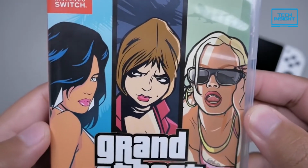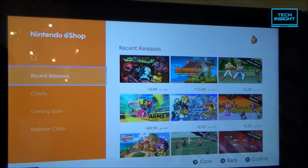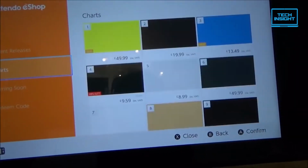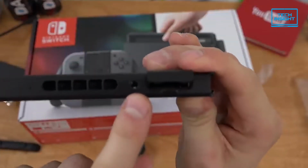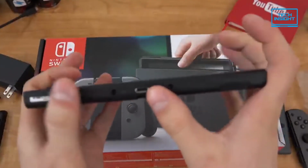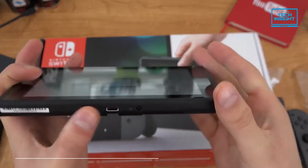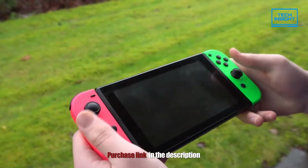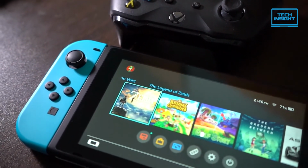Games come either as physical game cards or as downloadable games from Nintendo eShop. If you want to download games, the internal storage comes into play, which is enough for a handful of games. But if you want a big library, you'll need to take advantage of the microSD-HC or microSD-XC card slot. On the bottom, you'll find the USB Type-C charging port, which draws power into the console's 4310 mAh internal battery. Overall, the Nintendo Switch has been the best handheld console on the market since its release 5 years ago, and only a few consoles have surpassed it since then.